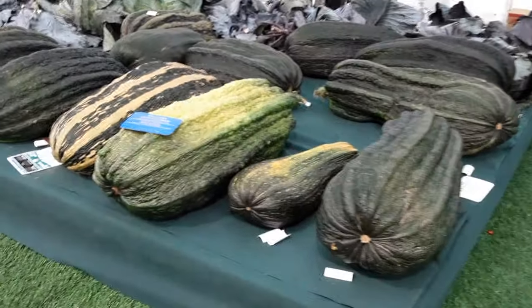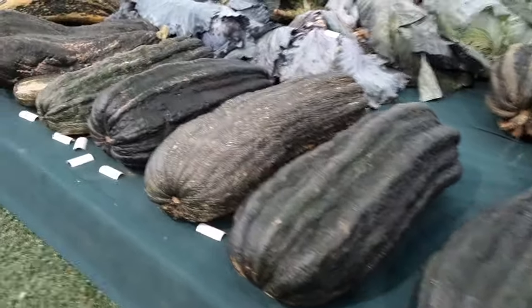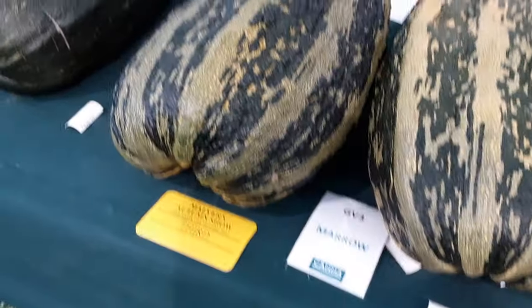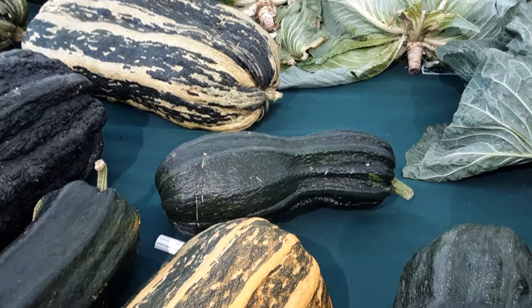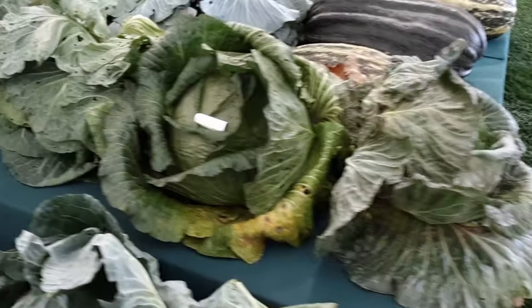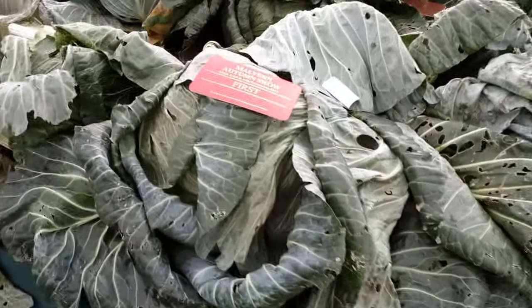So let's just start off with some of the giant marrows this time. There's definitely some beasts about, but if you grow it, show it. Nobody gets embarrassed here. These are the green cabbages, and some of these are a real good size. Going limp now, there's a big cabbage under there somewhere.